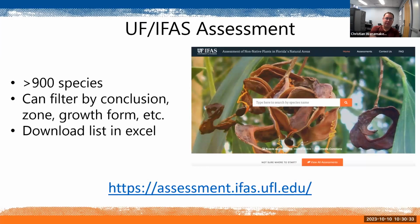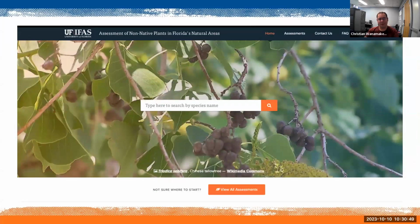And I want to point out just quickly, this is the website that we are currently using. We have over 900 species that are assessed across those 3 different tools. You can filter by conclusion, zone, growth form, whether you want to look at grasses or shrubs or just things that are pertinent to North Florida or South Florida, and you can also download these lists. Quickly, again, you can look either by a specific species. You can go ahead and view all the assessments that are down there, and you can always access the whole assessments tab up at the top bar. The Contact Us also allows you to go ahead and request a species assessment if you have something that's not on our website.